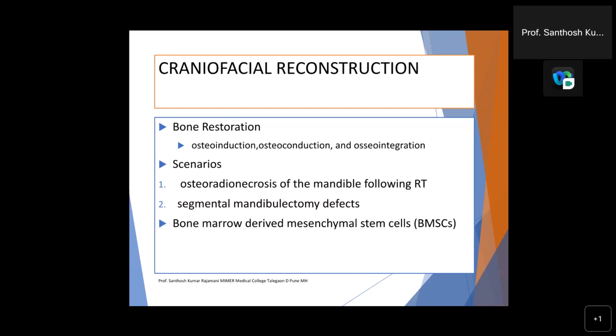What are the other places where tissue engineering is being used? One is in bone restoration: osteoinduction, osteoconduction, and osseointegration. Osteoinduction is the recruitment of osteocytes, or calling the osteocytes. Osteoconduction is migration of the osteocytes onto the prosthesis, titanium prosthesis or whatever. And osseointegration is joining of the prosthesis with the human body. It is very commonly used in craniofacial and of course dental, right? Where they put titanium screws and all that for replacement. It's very common in dental, less common in ENT. It's used in facial-maxillary reconstructions.